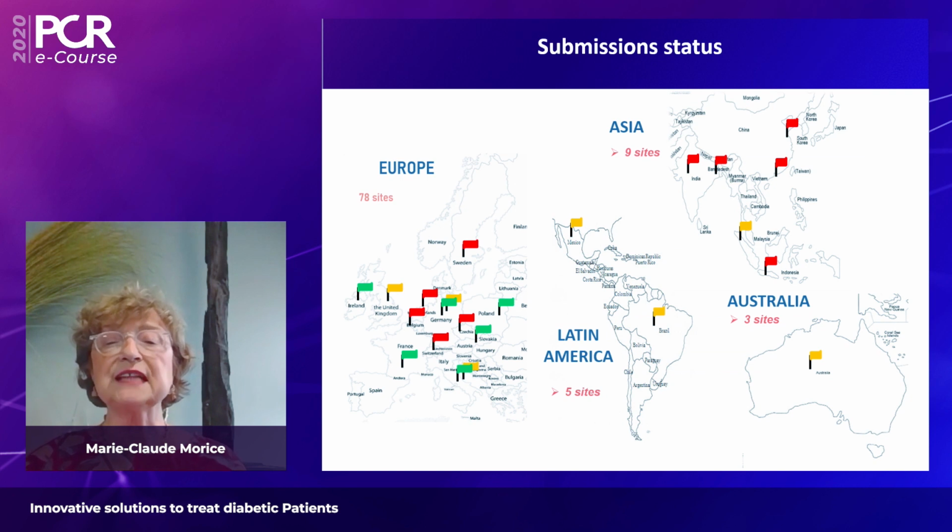This is the study status. In green, you see where we have the approval. In orange or yellow, where the submissions are already done, and in red, where we have to submit. But yes, the trial is really on its way.